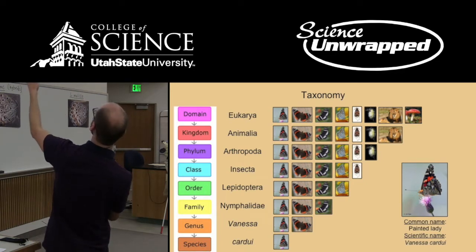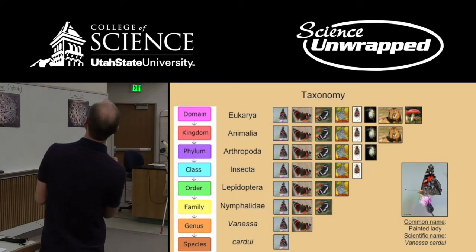We then have a phylum, Arthropoda here, which includes all of our insect friends, as well as the crustacean, the Daphnia. Insects are just our insects. We still have our beetle hanging on there. Lepidoptera are the butterflies and moths. We've lost our beetle at this point. Nymphalidae is a family of butterflies. Lycaides is not part of that family.